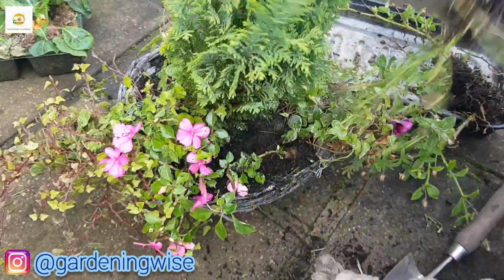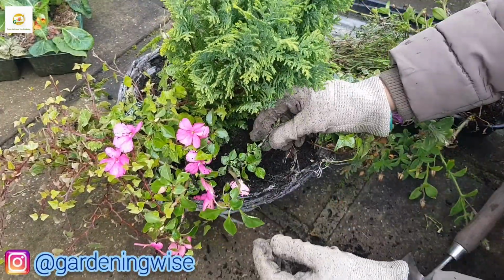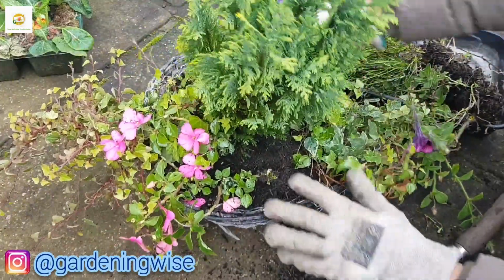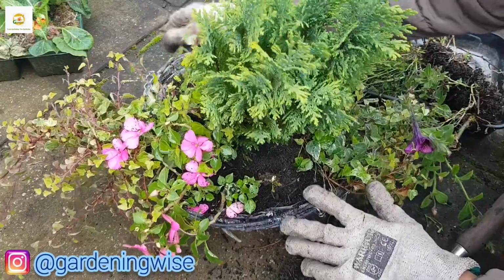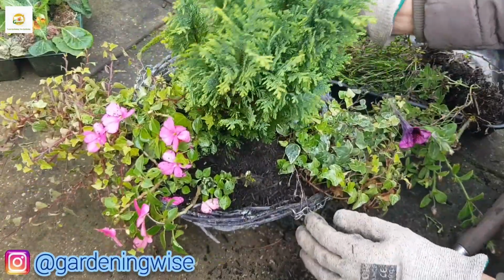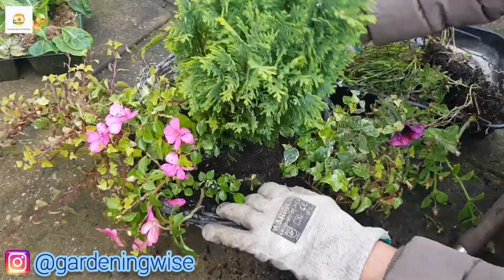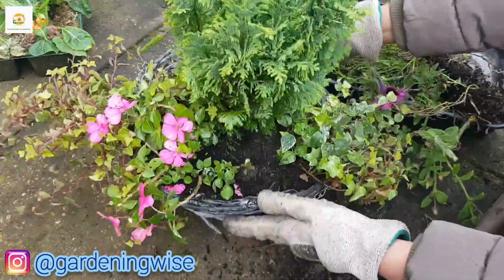So just replacing one or two plants with the plants in season, you can take them throughout the year, and you can get the most out of them. So it's nice and easy, and you can plant your own.